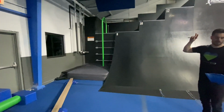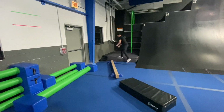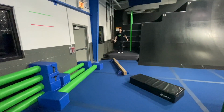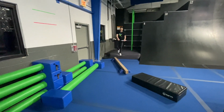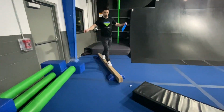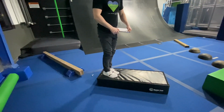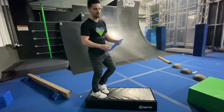The start of obstacle 2, which is called Anaconda Crossing, is this gray mat right here. This is the start platform. You can use your feet only on the brown or blue sections of this beam. It is a clear when you get on the black platform.